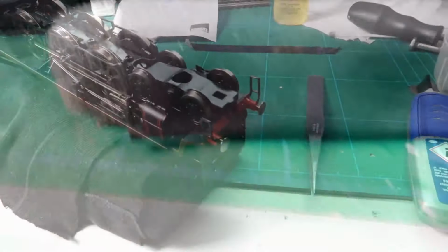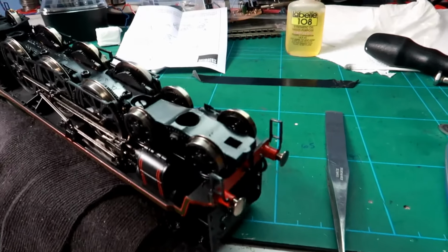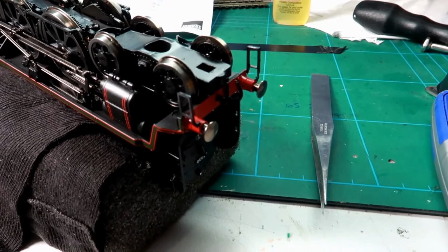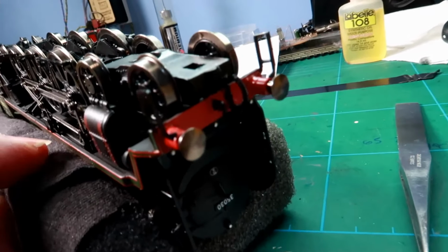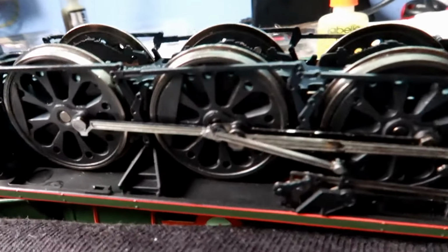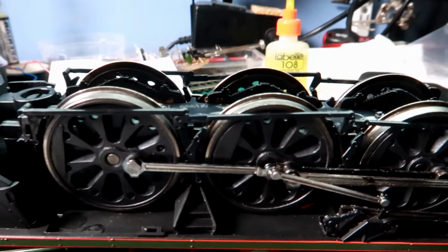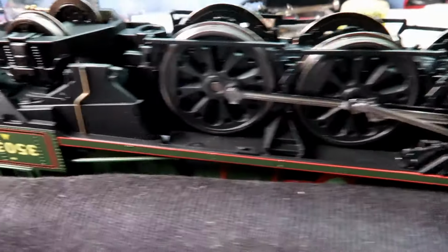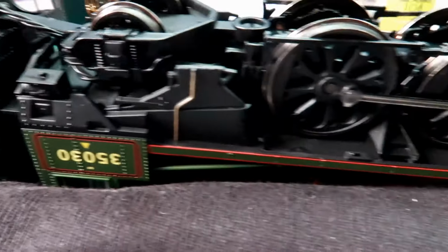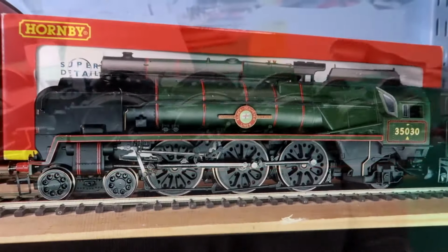Excellent. So I fitted the front steps. What an absolute faff they are. I can see them getting broken off ever so easily. I fitted the front vac pipe as well. I fitted the brake rigging. No particularly good directions in the thing to show you how it should go. And we'll have a look at it once it's the right way up.